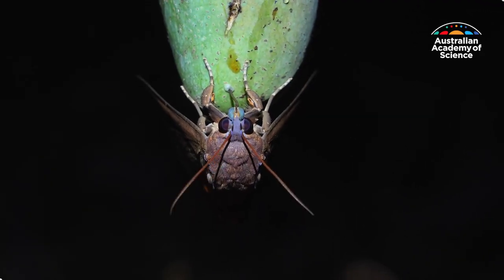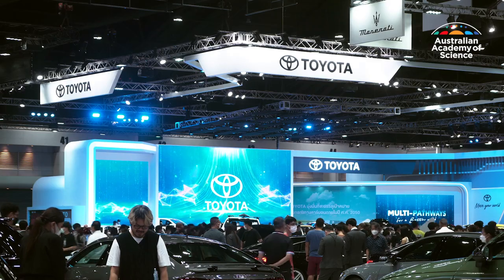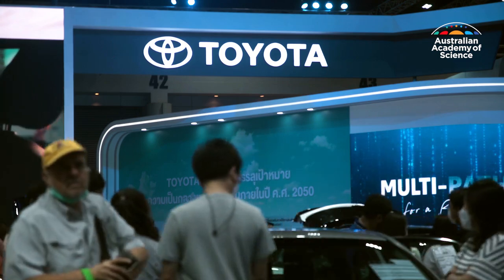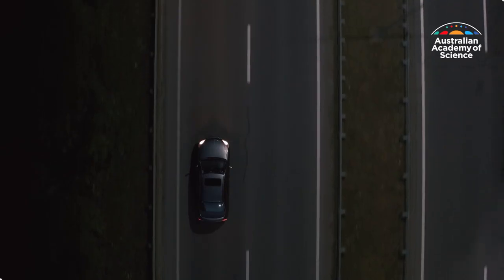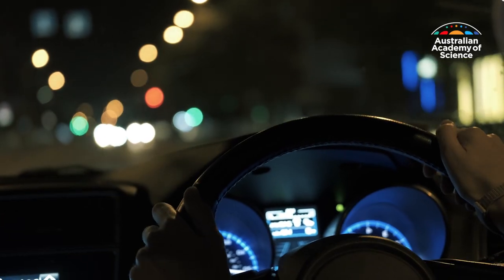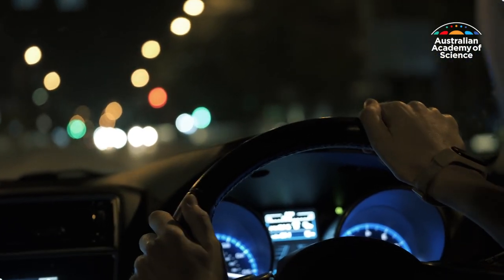So nocturnal moths, nocturnal beetles, we've found have phenomenal night vision, not only because of this very sensitive type of compound eye which they possess, but also because of the specialised types of neural tricks that they use in the brain. Neural tricks that have caught the attention of companies. Toyota approached us and was very keen in developing camera systems that they could mount in cars for use at night to allow drivers to detect animals on the road and even pedestrians on the road.